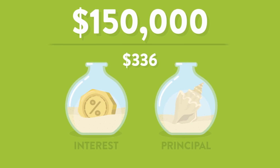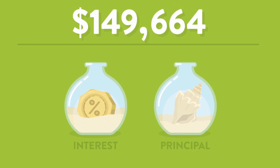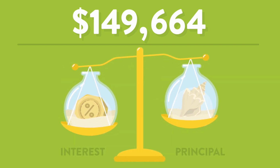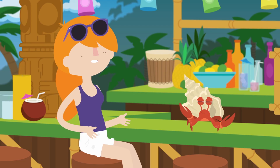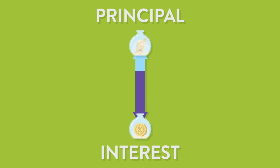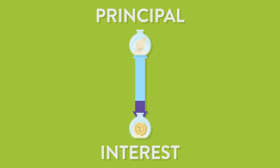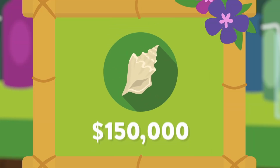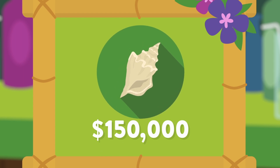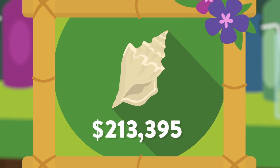The following month, because your outstanding balance is now $149,664, the interest portion of your monthly payment will also be slightly lower, and the principal portion will be slightly higher. So looking at the entire stretch, even though a big chunk of my monthly payments are going towards interest at the start, over time, that kind of flip-flops. And by the end, more of my payment is going towards principal than towards interest. Now you're getting it. Using this example, after 25 years, you will have made over $213,000 in payments on your $150,000 loan.